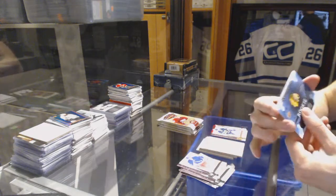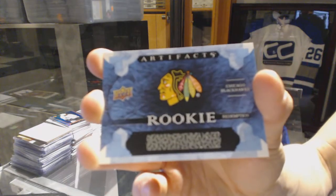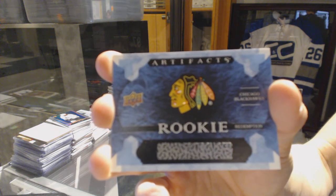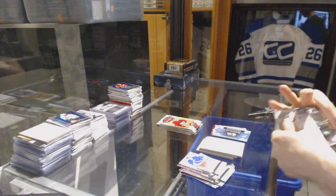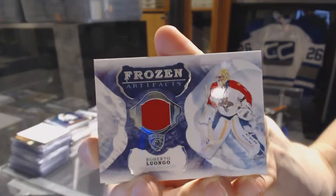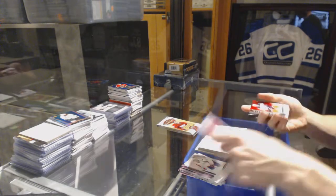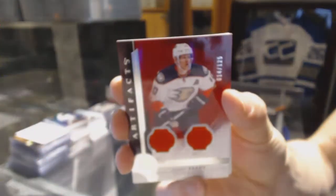We've got a rookie redemption for the Chicago Blackhawks. Probably Tyler Motte. Could be Nick Schmaltz or Gustav Forsberg as well. Frozen Artifacts for the Florida Panthers, Roberto Luongo. We got a dual jersey number 125 for the Anaheim Ducks, Corey Perry.